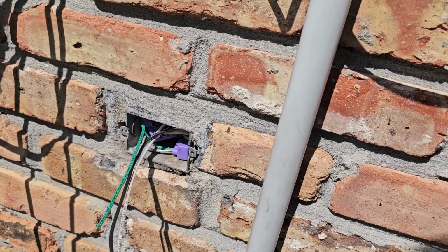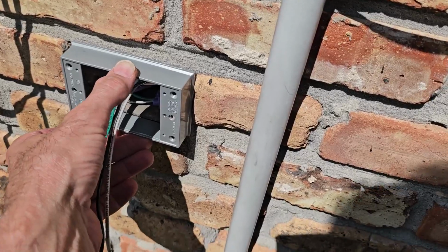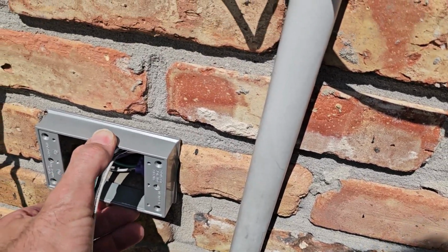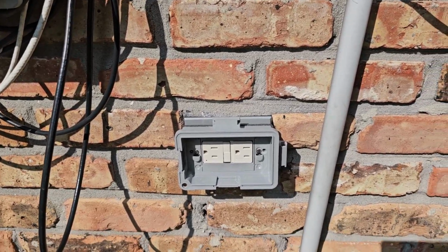We got to chip away the brick, get a nice flat surface. Thing fits really nice. Put the gaskets in there. We get it all together with the caulk around it. So all together minus the cover.